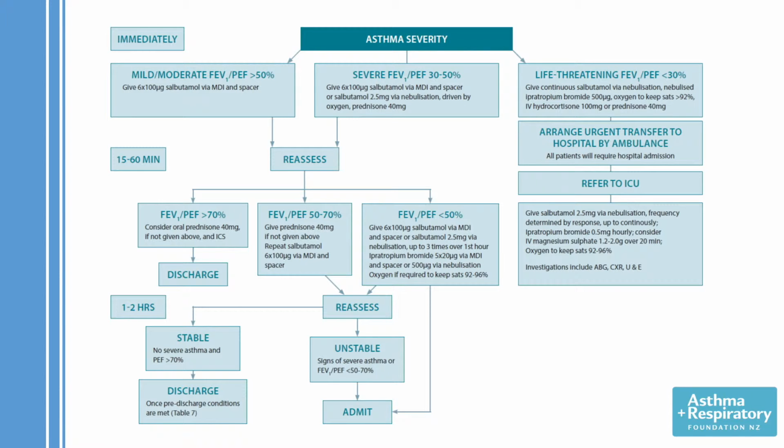And of course, for the patients who have a life-threatening attack of asthma, which is recognised right at the outset, they would go down their own pathway in terms of very aggressive high doses of bronchodilator therapy, along with systemic steroids, and the very prompt transfer to hospital for admission to an HDU or an ICU setting where they can receive the intensive management that they would require.